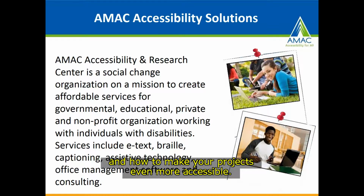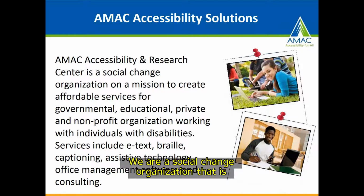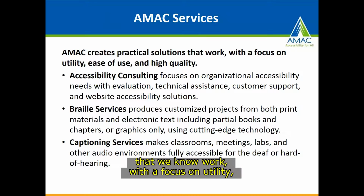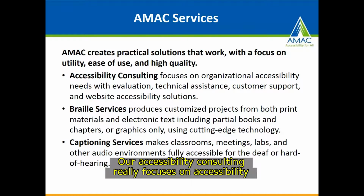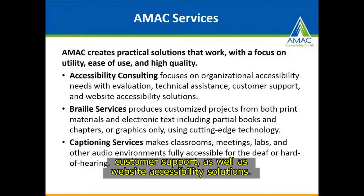We work here at AMAC, which is the Accessibility Solutions and Research Center. We're a social change organization that is really in that space between research and teaching and also practice. So we work with a wide range of folks when it comes to providing services that are really practical solutions that we know work with a focus on utility, ease of use, and also high quality. Our accessibility consulting really focuses on accessibility needs with evaluation, technical assistance, customer support, as well as website accessibility solutions.